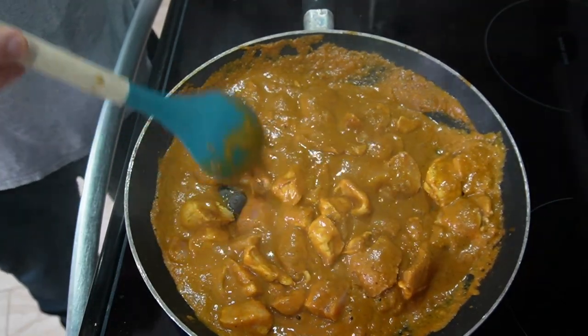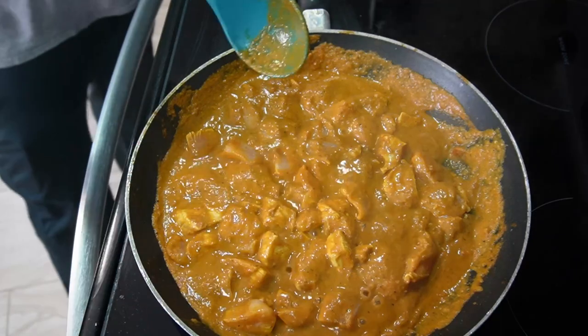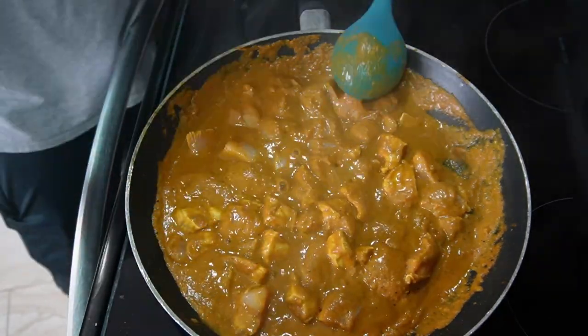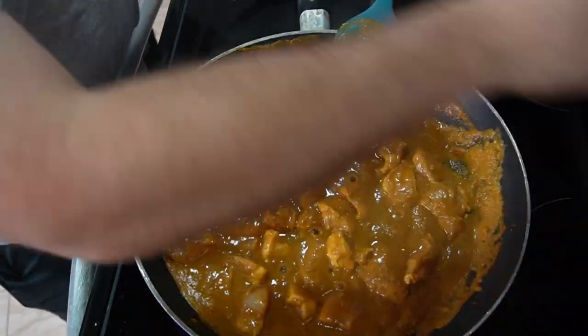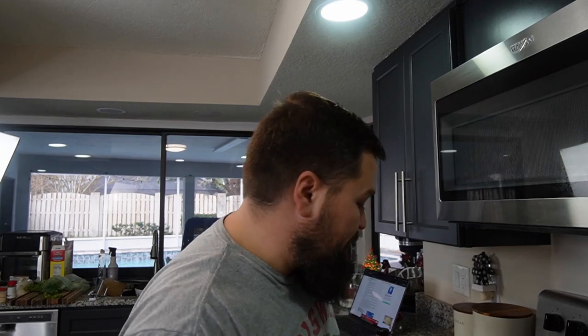I just realized I didn't make any rice or anything. I might just throw together a boil-in-a-bag rice. Not the greatest rice, but fine. All right, so this is simmering. We're gonna bring it down to medium low heat. Put our lid back on like so. And this is gonna run for like 8 minutes. We can check it every now and then, but it's gonna be at least 8 minutes before it's done, maybe longer.